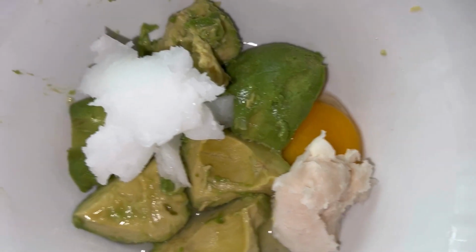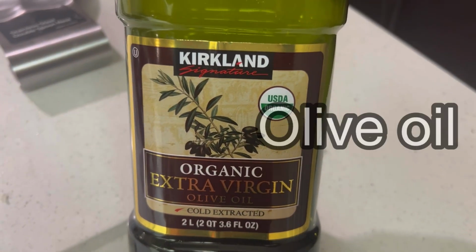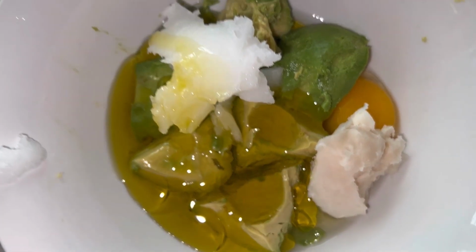And guess what we're going to add next? Our olive oil. You know I love my olive oil. Olive oil can help prevent dandruff. It can also add some shine and silk to the hair. Okay, so with the next ingredient, I would love you to come to the store with me to find it.